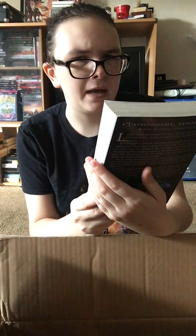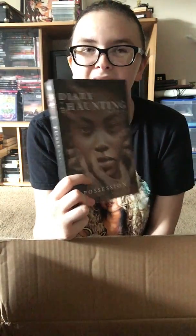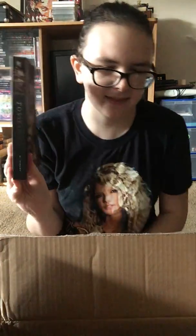Oh, okay. So I know I have another book of this in my box here, but this is a Diary of a Haunting book. I bought the first book, I think at Books A Million, and it's very interesting. The first book follows a girl who moves into this house and she starts dealing with ghosts and being possessed, I think. I'm a big horror thriller kind of girl, so I'm really excited to read it. But I didn't know there were other books in the series, so I bought this one, and I think this is the third one.